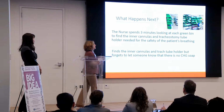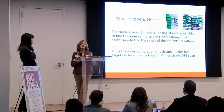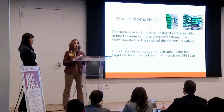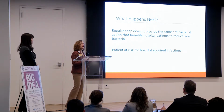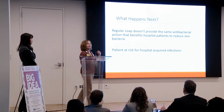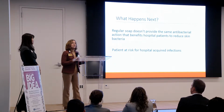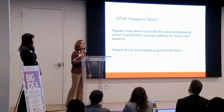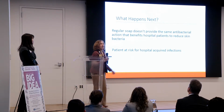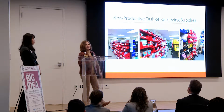She eventually finds the trach tube holder and the inner cannulas, but because it took so long, forgets to tell somebody that there's no CHG soap. So what happens next? Well, research tells us that regular soap is not as good of an antibacterial to reduce the patient's bacteria on the skin, so all the patients now are at risk for hospital-acquired infections. So what happens next is that this is what we see every day.